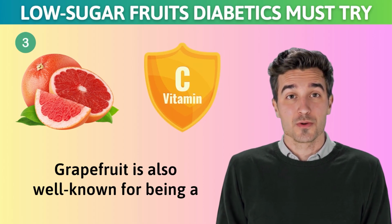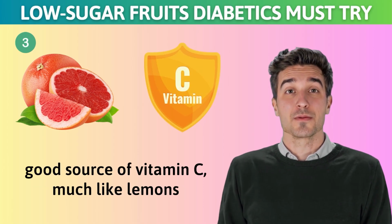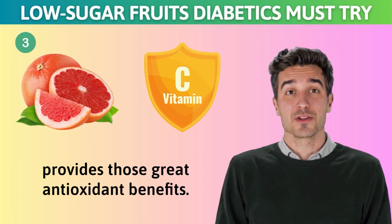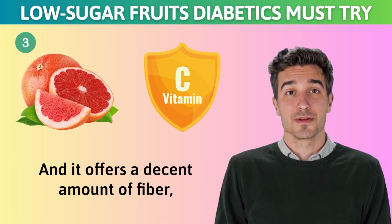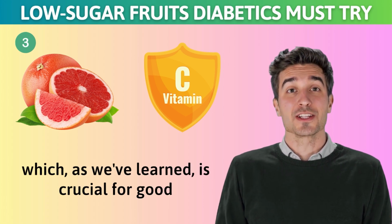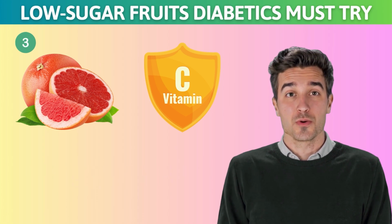Grapefruit is also well known for being a good source of vitamin C, much like lemons and limes, which supports your immune function and provides those great antioxidant benefits. And it offers a decent amount of fiber, which, as we've learned, is crucial for good glycemic control.